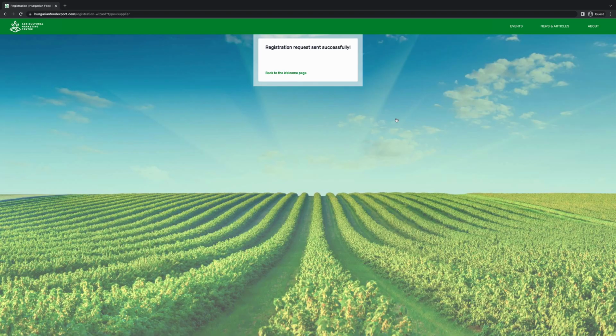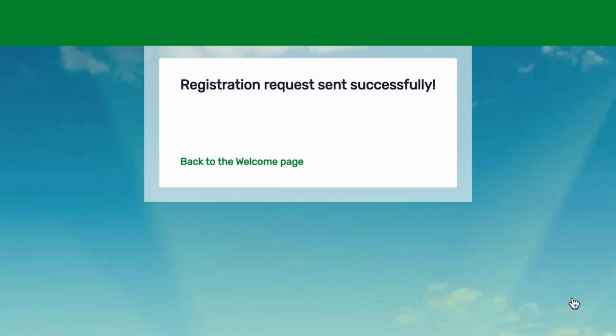The site administrators will review your registration request in accordance with the terms and conditions. Once your request is accepted, the system will send you a confirmation email, including the password for your first login.